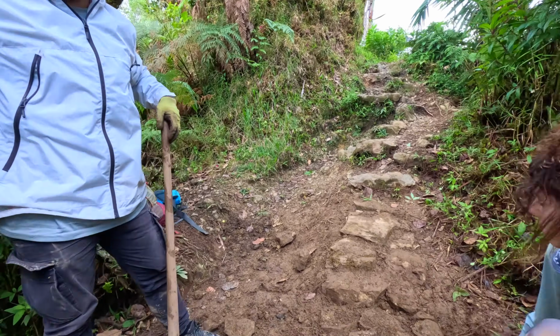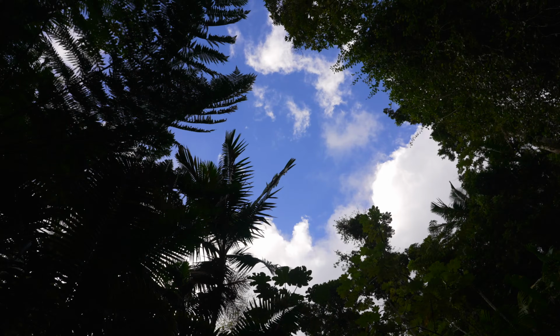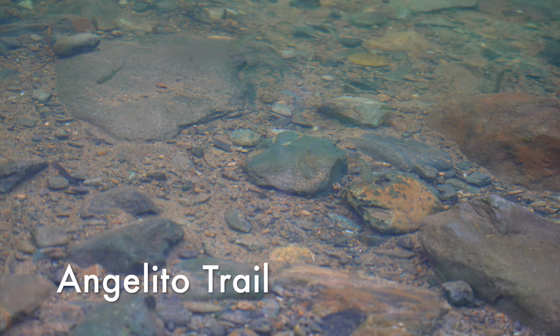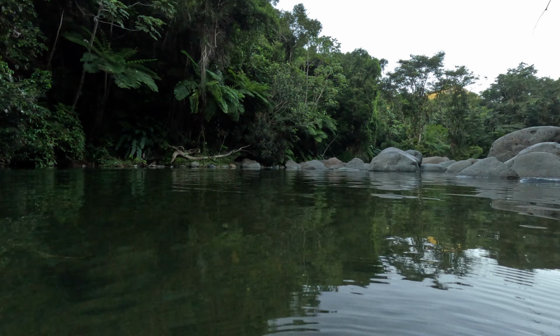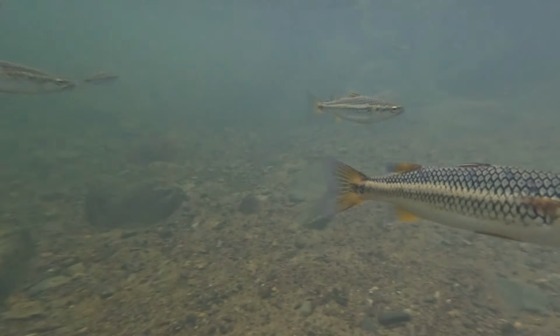If you aren't able to snag a reservation for El Yunque, but still want to say you actually stepped foot on park grounds, type Angelito Trail into your smartphone. The half-mile hike takes you to a natural pool in the middle of a river. There's even a rope swing. Because the trail is located outside of El Yunque's main gate, you can access it without a reservation.